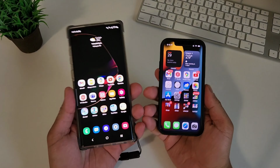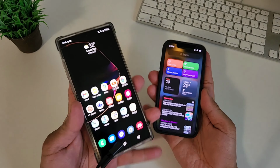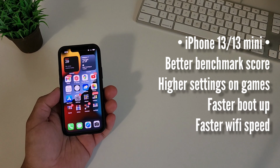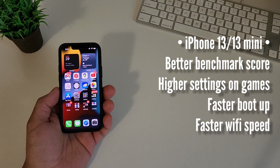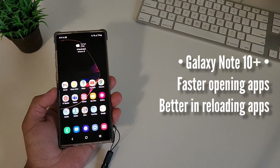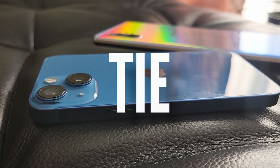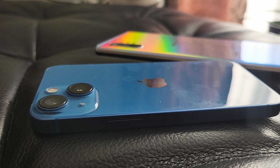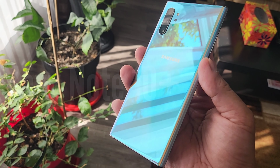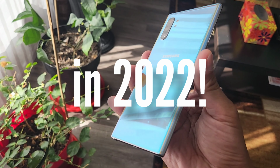So what is Gadget Review's verdict? Samsung Galaxy Note 10 Plus or iPhone 13? Two premium phones of different generation, but you can feel the flashy performance. iPhone 13 or 13 mini won the benchmark, boot up, gaming, and Wi-Fi speed test. But thanks to the 12 gigs of RAM of Note 10 Plus, it is faster in opening apps and more reliable in reloading them. I will call this a tie because of the significant advantage of the bigger RAM, and yes, the 3-year-old Samsung Galaxy Note 10 Plus is still relevant in 2022.